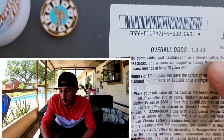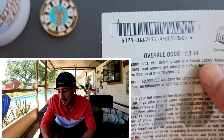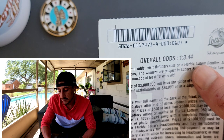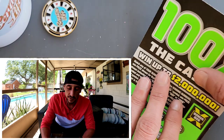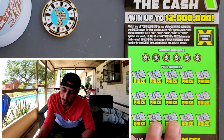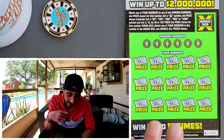Overall odds are 3.4, so it would mean we would be looking at, I'd say, divide 60 by 3, so that's 20. I'd say around 15 winners. I don't know if I'm correct on this. Correct me, I'm not used to doing full books like this, but I think about 15 winners. All right, let's see what we got, man.